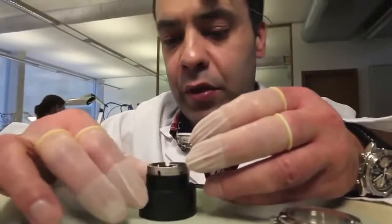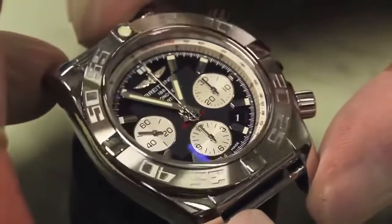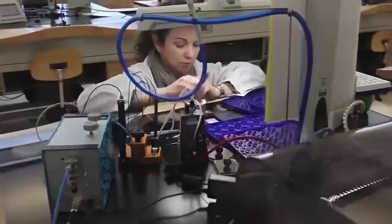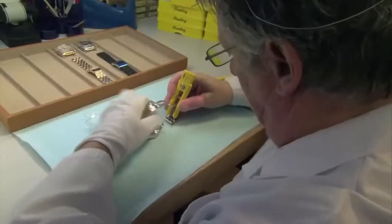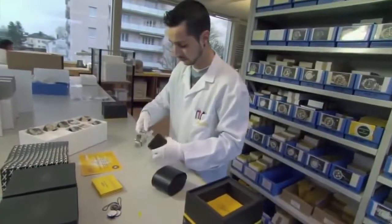Next, a team member places the assembled dial, hands, and movement inside the stainless steel case, completing what's called the watch head. Once assembled, the watch head is subjected to another round of quality controls. In all, during the entire production process, each Breitling Chronomat endures over 1,000 tests. Now that the Chronomat has once again been certified as perfect, the bracelet is attached. All that's left is packing. Complete with its birth certificate, a new Breitling Chronomat is born.